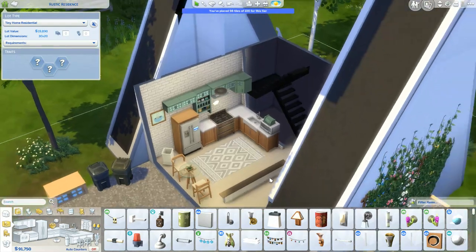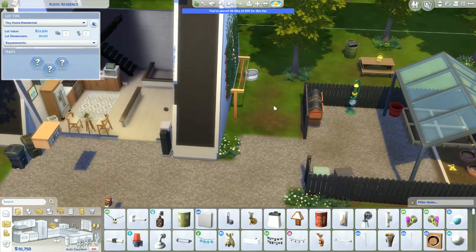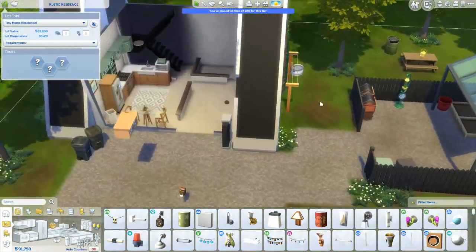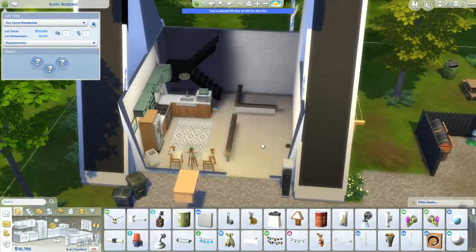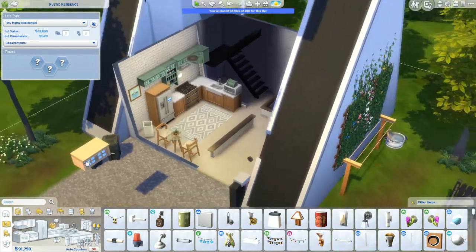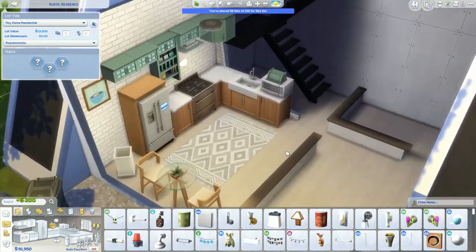And should this household have a pet? I really want them to have a cat. Like a little cat that wanders through the garden, likes to play outside. I think I'll try to save space for a cat, like some little items for them to have for a pet. I'll try to keep that in mind.